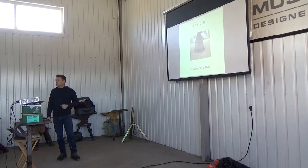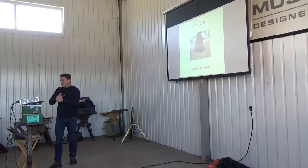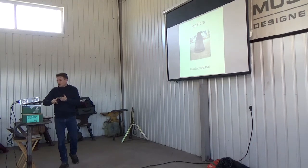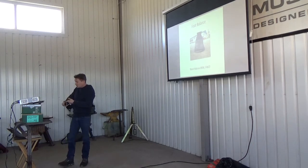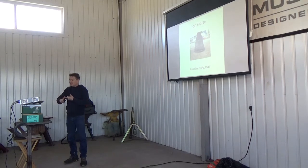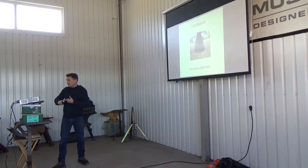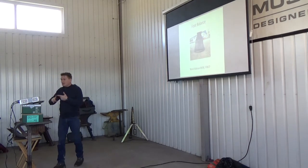So, foot balance, okay. As I mentioned earlier, it's very important. The foot is on the bottom of the limb, it's right at the bottom. So it's really important that we trim in accordance with the forces that the hoof capsule experiences. If the hoof is not balanced, it will change shape. It will distort under compression and pressure and weight. So it's really important.